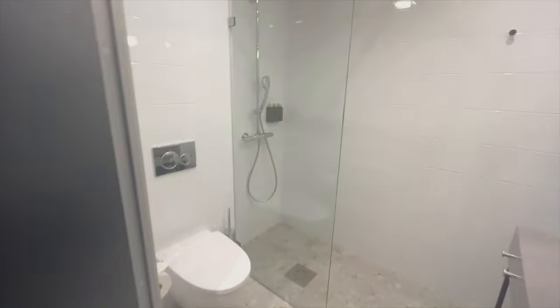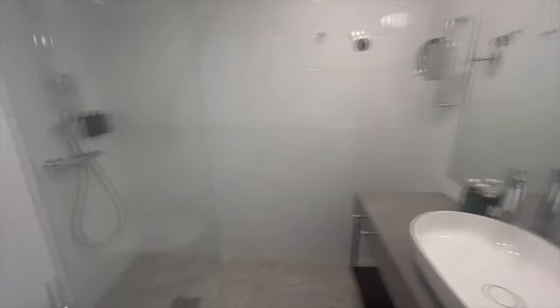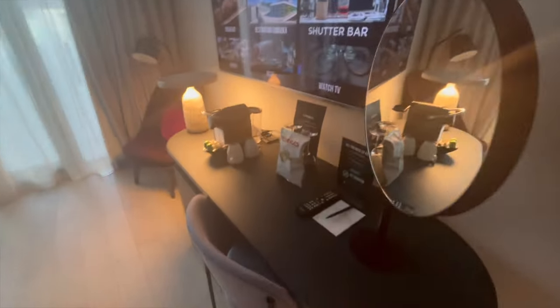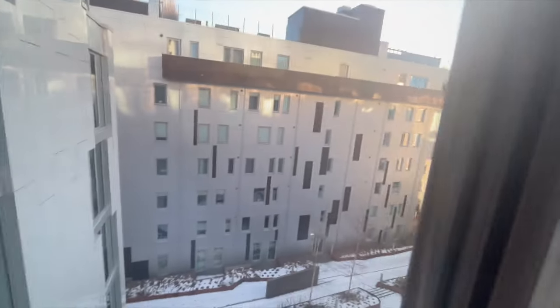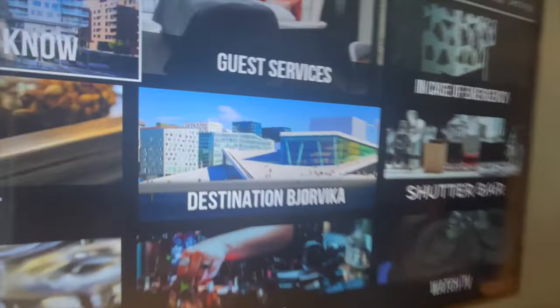Here's our last room. We have our bathroom. Oh, clean. Okay, TV, desk, beautiful mirror. Our king size bed. We are on the 8th floor. It's pretty nice for one night. This is where we're trying to go next.